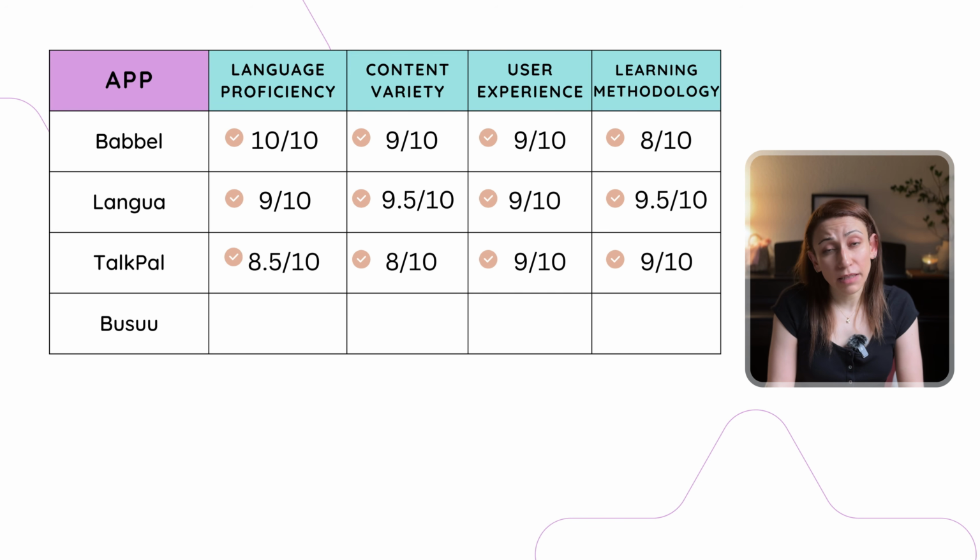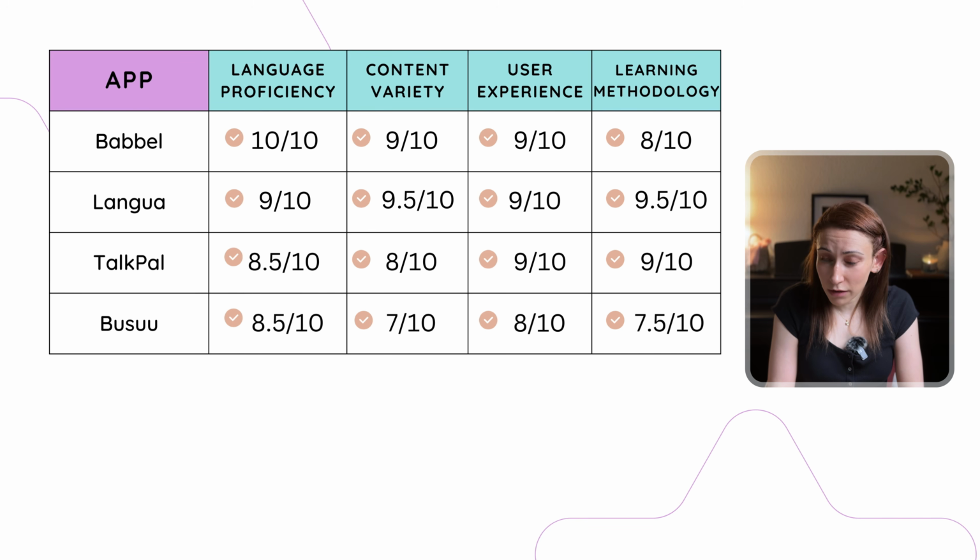And it's very susceptible to mispronunciation, especially in Arabic, where there are some unique sounds that do not exist in other languages. So if you are learning Arabic, I would not recommend it specifically. But if you are learning other languages, especially English and German, I think that the lessons are quite good, and the grammar tips are comprehensive and explain the grammar rather nicely. So I would give it an 8.5 out of 10 for language proficiency and accuracy, a 7 out of 10 for content variety, and 8 out of 10 for user experience, and a 7.5 out of 10 for learning methodology.